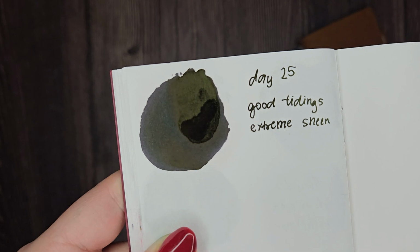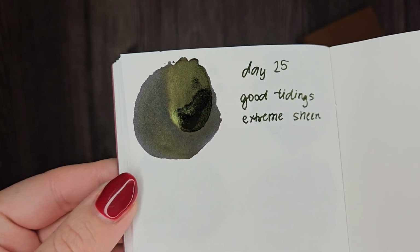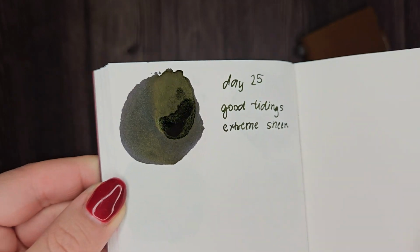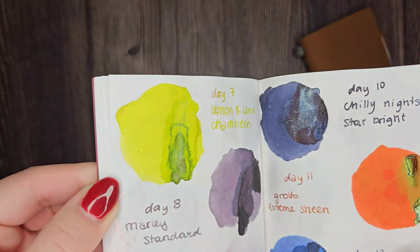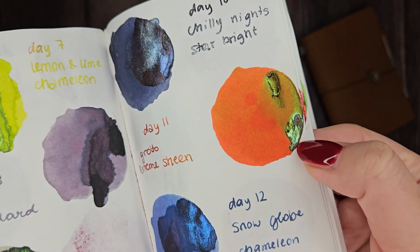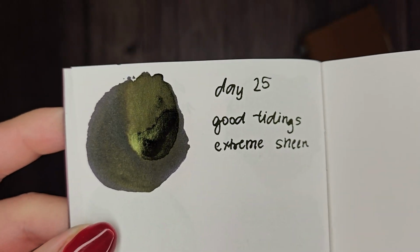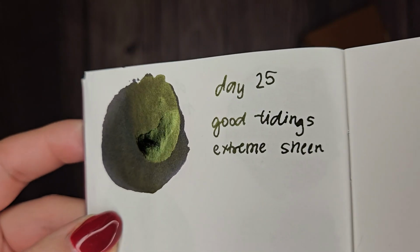I only put down one drop of ink like I did the last few times that I was swatching them, because I realized that putting down a lot can cause the ink to chip off where the sheen is drying. That did not happen today, which I am super happy about.